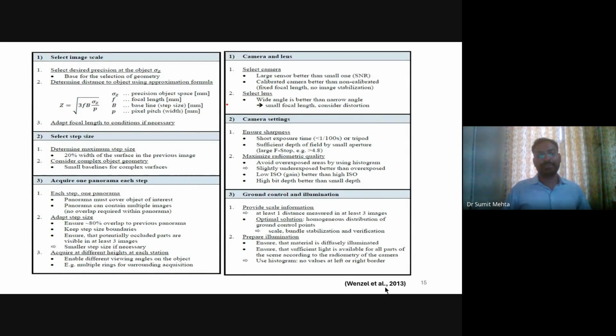For camera and lens settings, large sensors are better than small ones, calibrated cameras are better than non-calibrated systems, and wide angle lenses are better than narrow angle lenses. The exposure time, focal length and other parameters must be set according to the product. If the product changes within a very few seconds, we have to fix a short exposure time, and the focal length is set according to the distance between the product and the camera.